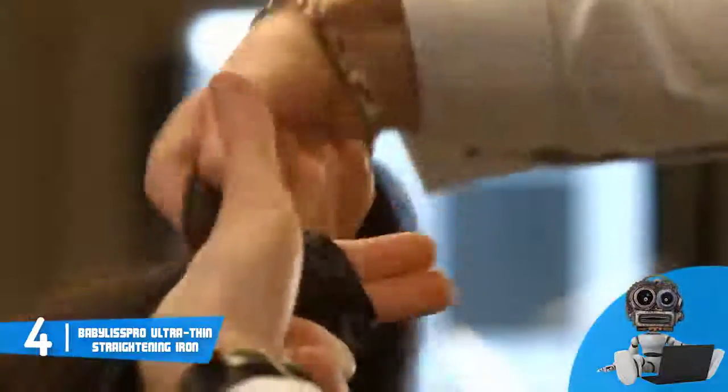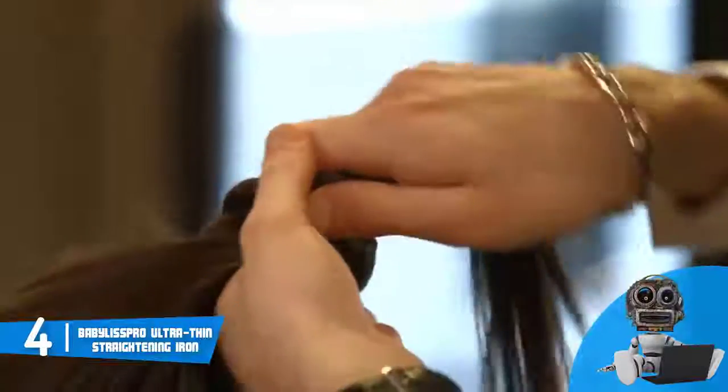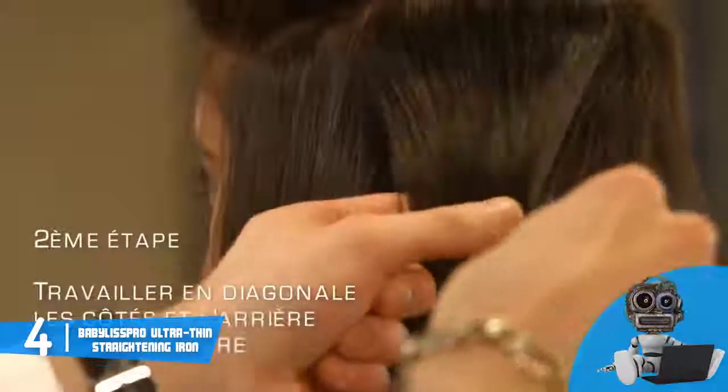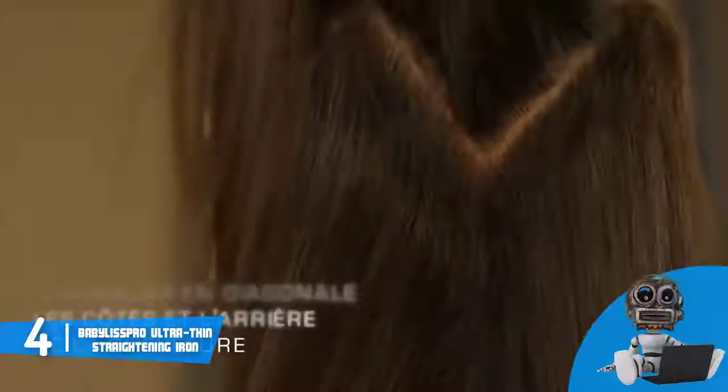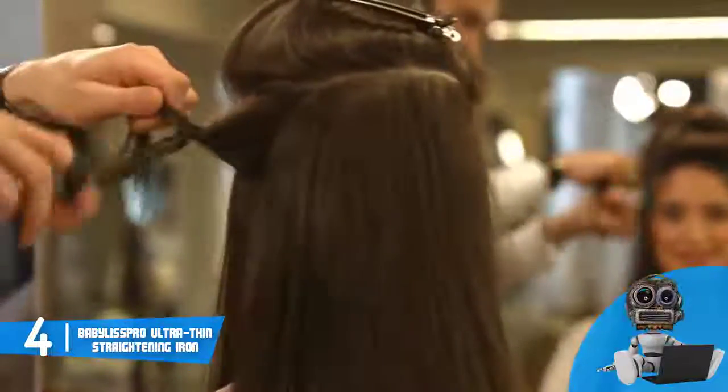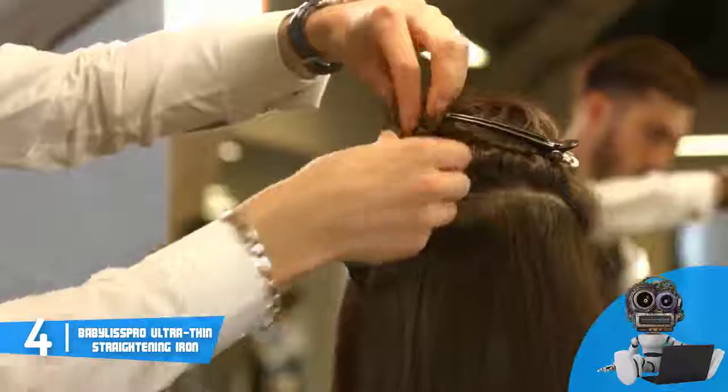The only thing I've noticed that is missing from this hair straightener is the auto shut-off feature. Most of the hair straighteners have it, but surprisingly this model did not include it. This might not be a big deal for some people, but I think it is important. However, if you're careful with it you won't run into any problems.